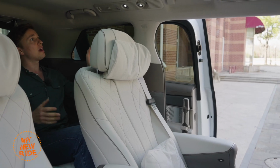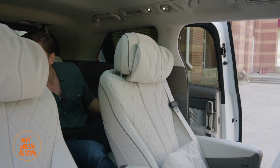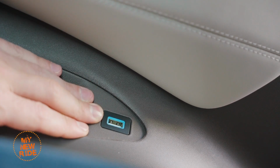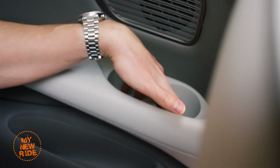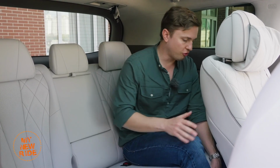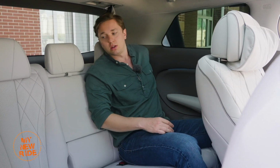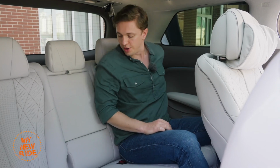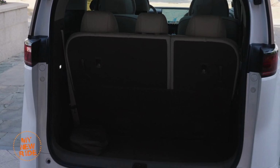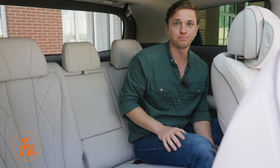Rear occupants do have their own AC ports, of course, as well as one USB port on the right side and one over here on the left. You also have an impressive 4 cup holders in total. The third row also has adjustability both forward and aft, as you can see, as well as with rake, like this. Behind the seats is 410 liters of space, but you can increase that by folding these things down nearly completely flat.